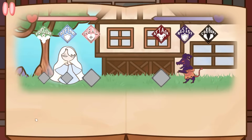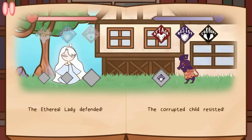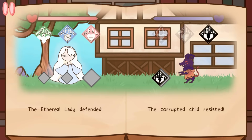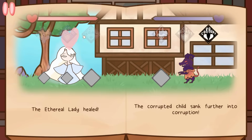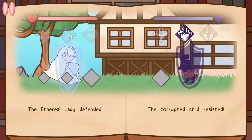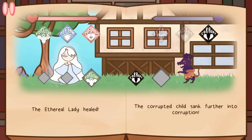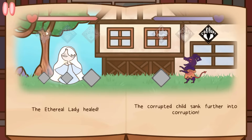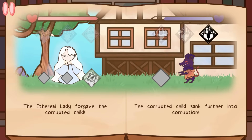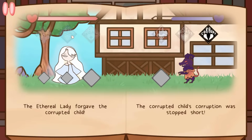Alright, here we go, guys. We're gonna have to fight off this one as well. So, resist. We need to defend, I guess. Okay. Defend again. Heal. There we go. That's giving us some health. Oh, defend. We just match the icons up. Can we not forgive? Oh yeah, that's actually hurting him. Okay, let's try forgiving again. There we go. Yeah, it's knocking the energy bug down, as you can see, guys. So we'll just keep doing this.